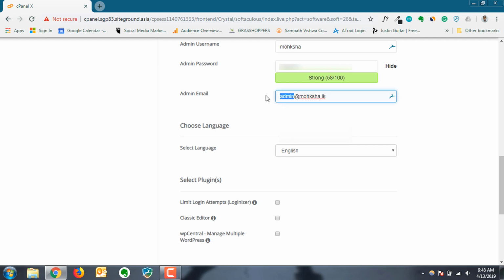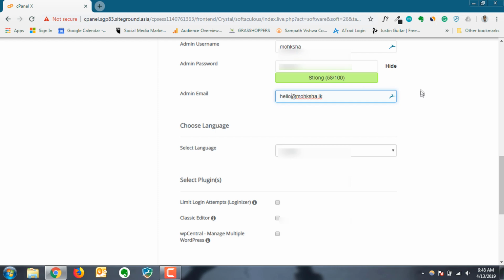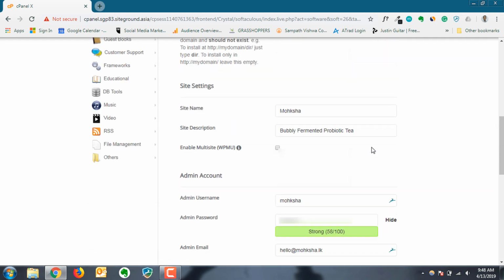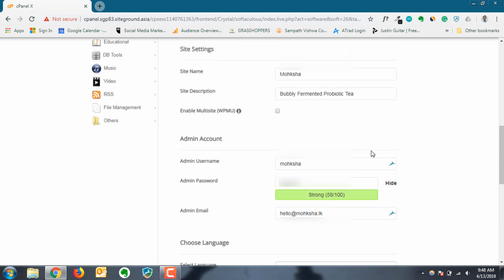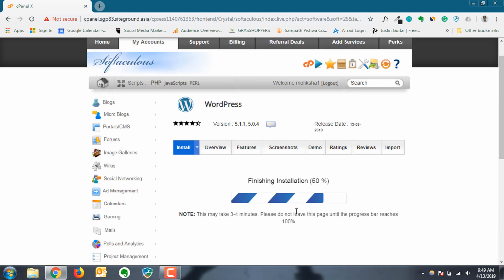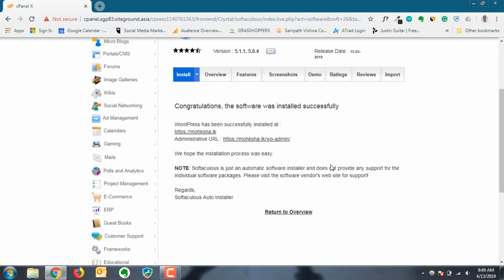In this case, I'm going to change it to hello@moksha.lk. Then click install. It will take some time for the installation. Right, now WordPress is installed. Congratulations, you have officially created your .lk domain website.